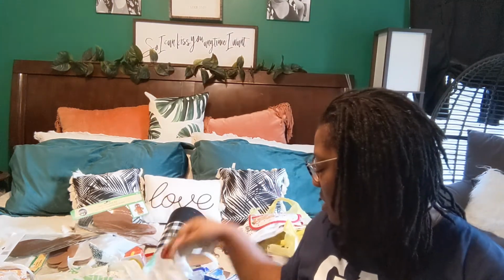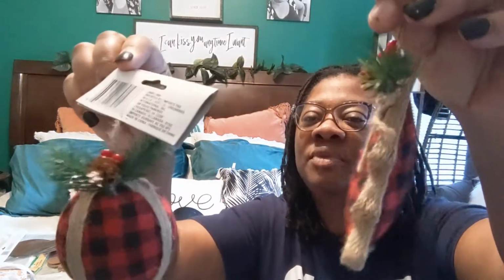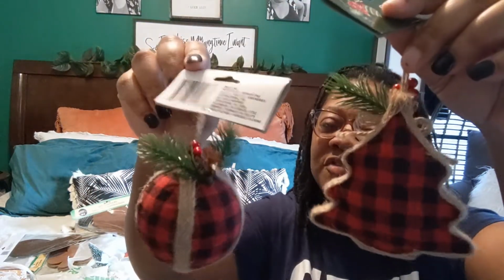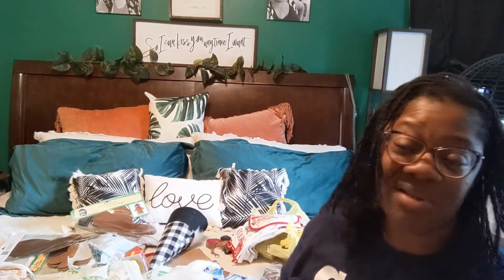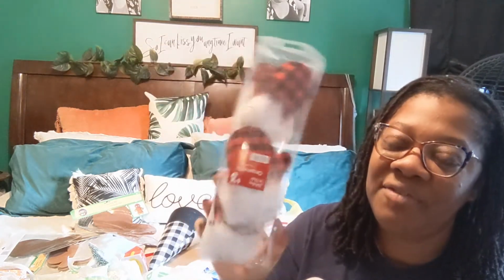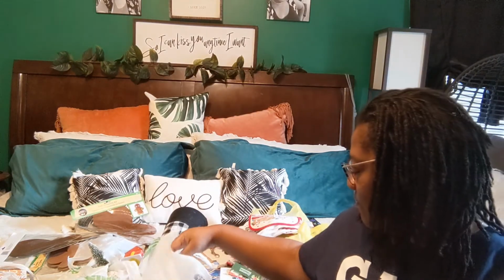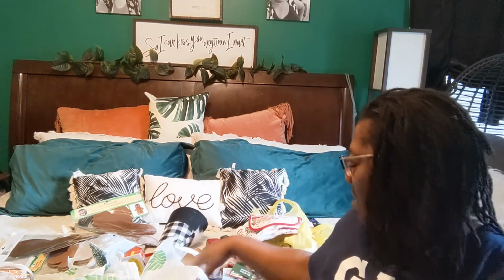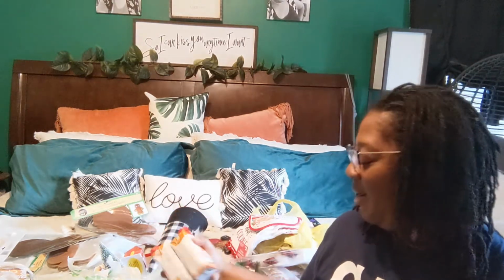And then I got some more of these little buffalo check ornaments. I love these buffalo check ornaments from Dollar Tree. They're all a dollar a piece, so you get three for $3 and then a dollar each. I was looking at Hobby Lobby's ornaments, and they're ranging around $2.50 if you divide it by the price of how many you're getting in a pack. So I guess it's still a good deal from Dollar Tree.